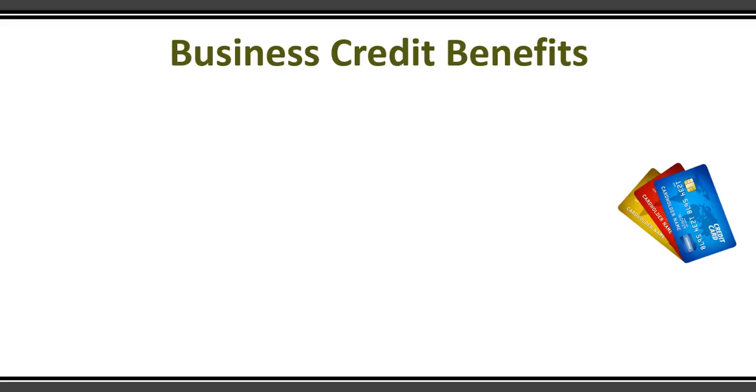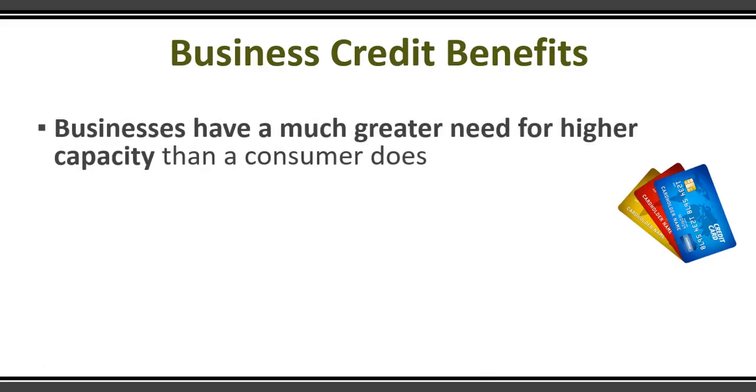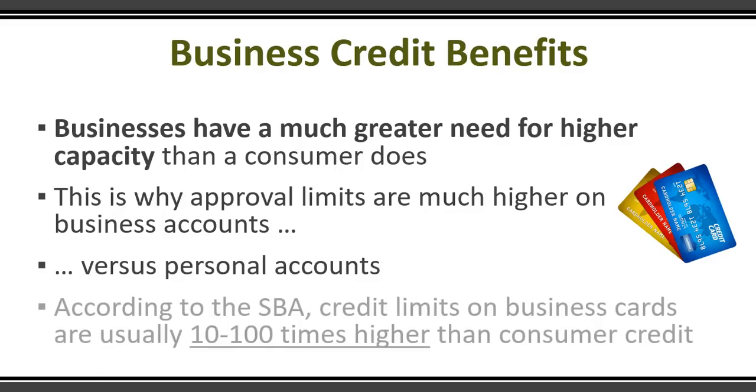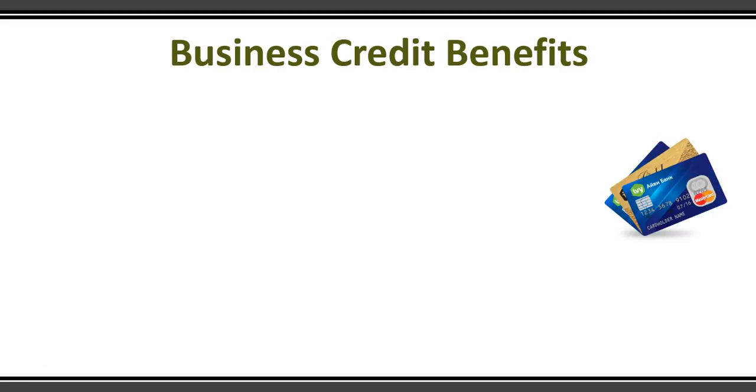There are numerous business credit benefits. Businesses have a much greater need for higher capacity than a consumer does. This is why approval limits are much higher on business accounts versus personal accounts. According to the SBA, credit limits on business cards are usually 10 to 100 times higher than consumer credit.